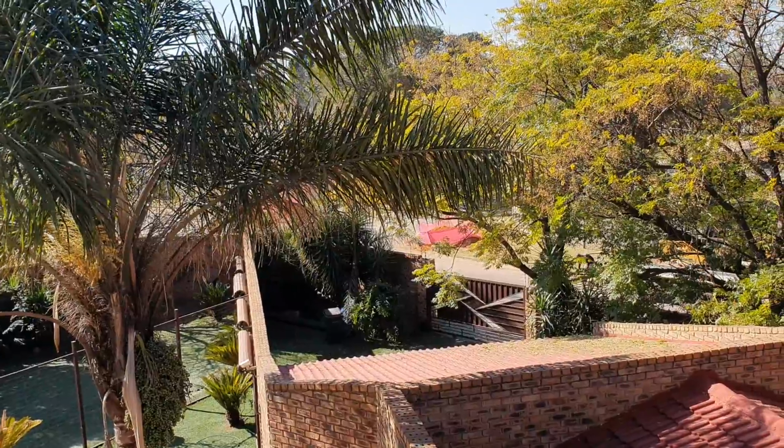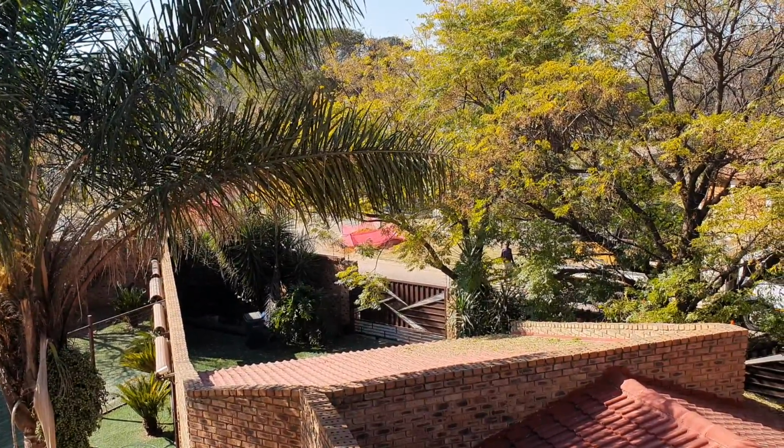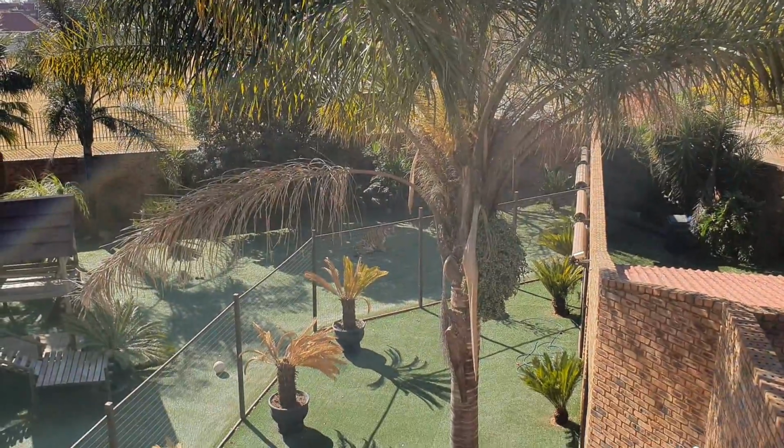So people don't really want to make their pavements really nice, because in 3 months they might just dig it up again for something else. There goes the crow. Yeah, he just came to say hi quickly.